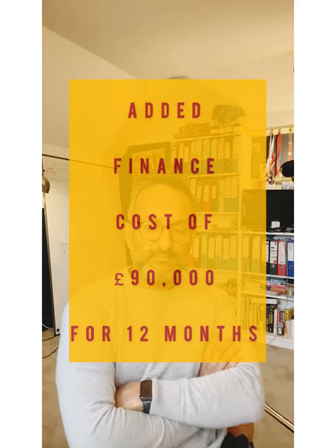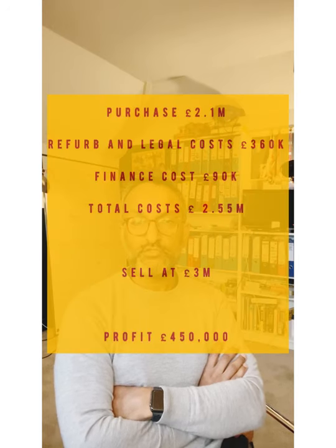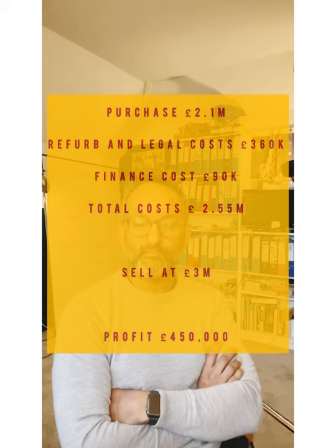That then cost us around 90,000 to be borrowing that money with banks to then sell, and as we sell them, we start paying the money back. So the cost-wise is 360,000 plus 90,000 of finance costs. That's 450,000. Plus also we have to add the purchase price, which is 2.1 million, which then gives us a total outlay of 2.55 million over the 12-month period.